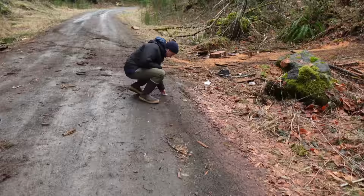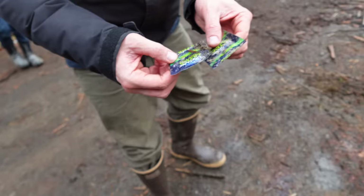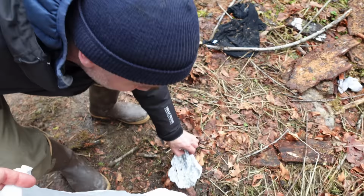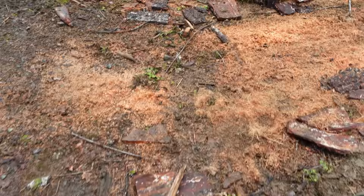Bag for garbage, and we're already going to be cleaning up some of our first garbage here. Just sucks. People throw this stuff around. Hey, it's not all garbage. A couple sets of condoms here. Oh man, there's a sock. I don't know if I want to touch that one. Gross. Yeah, what a bummer. Can clean up some of this mess here and move on our way.